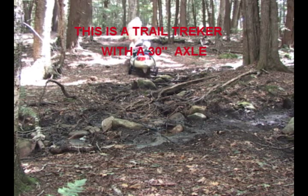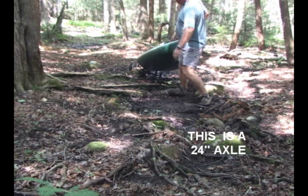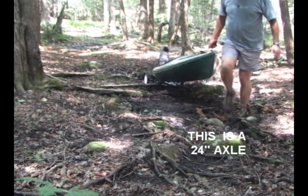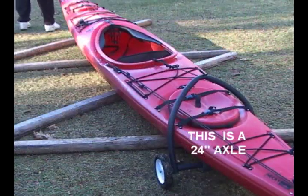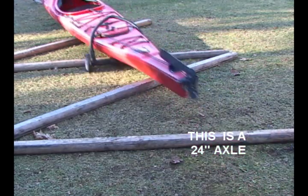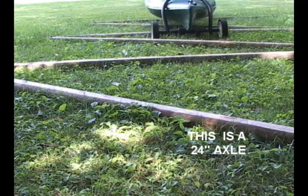Notice here that the 12¼ inch wheels have been replaced with 7-inch wheels. This makes the axle be closer to the ground. The axle catches a stump and pulls it out of the ground. No damage was done to the kayak or the kayak cart. Notice how TRAILlogic comes into play as the small wheels climb over these 4x4 landscape timbers.